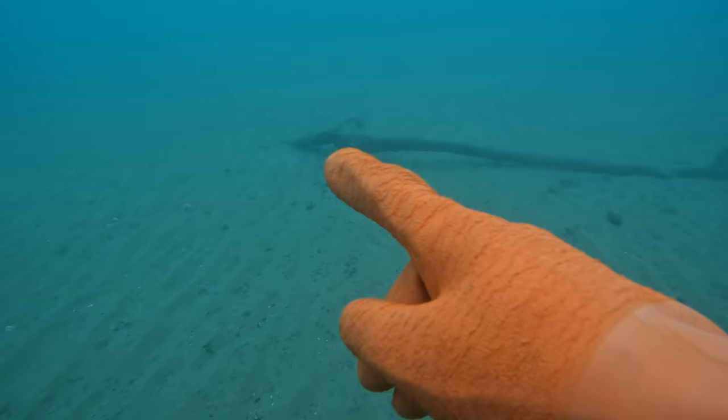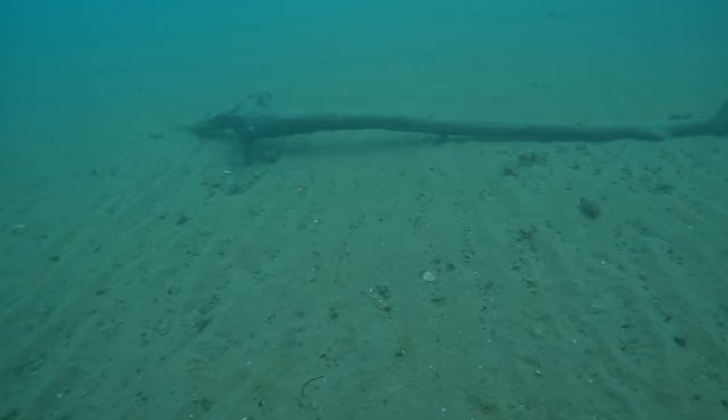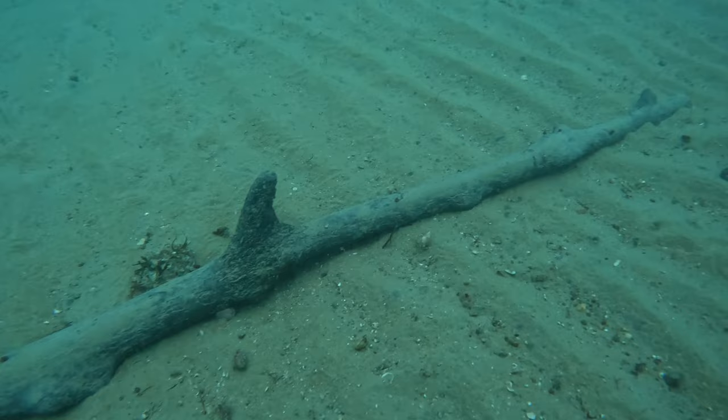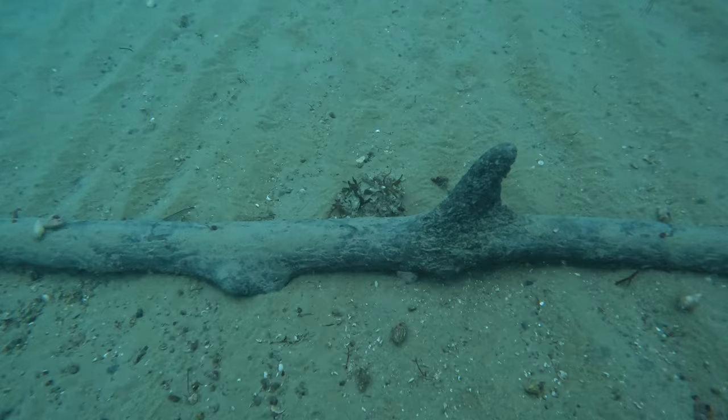This weird object. I thought it was a massive long shark from really far away. I thought that's a bit weird. A bit of petrified wood. And this is the reason I thought it was a shark, because this little fin bit on the back. See, there's two. There's one there and one here. This must have come down off the cliff sometime.